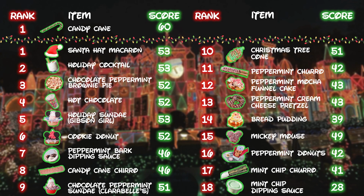this is just ranked separate. This is clearly the best peppermint flavored item you're gonna get at Disney any season that you could possibly get it. So I feel like that's just a given. And there you have it. Our ranking for every peppermint flavored item being offered at Disney California Adventure for winter 2022.